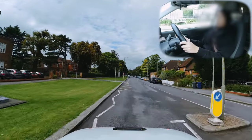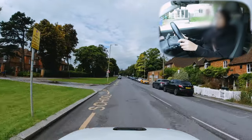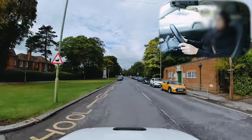After 200 yards, bear left, B1461, Hammers Lane.